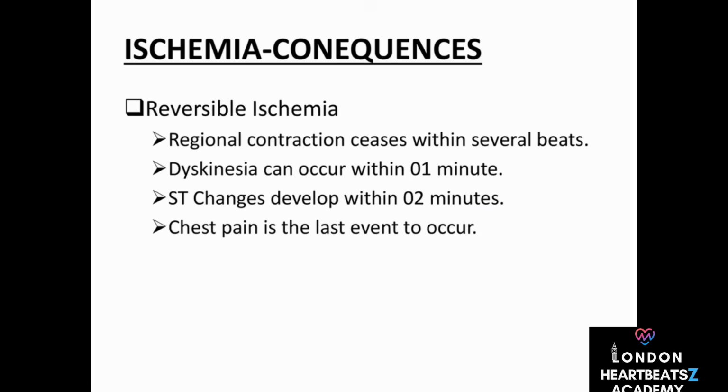And restoring blood flow quickly is critical to prevent this permanent damage. Studies show that irreversible damage usually starts after about 20 minutes of complete ischemia. It's a race against time to save the heart muscle. Exactly. Every minute matters. And how much damage happens depends on a few things: how long the ischemia lasts, where the blockage is, and if there are any collateral vessels that can provide alternative routes for blood flow.